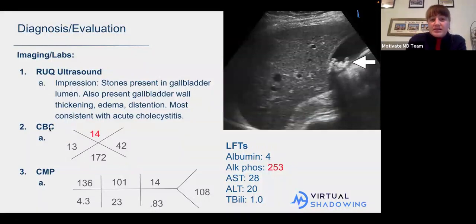But for this complete blood count, there are multiple components, but these are the main ones, right? This 14 that's red, it's red because it's high, is your white blood cell count. Most people's white blood cell counts will be under 11. So 14 is high, which means you've got a higher white blood cell count, which makes us worried about infection, right? This 13 right here is representative of your hemoglobin. Hemoglobin is what carries oxygen throughout your bloodstream and delivers it to your tissues within your red blood cells. This is your hematocrit, which is basically the percentage of your blood volume that you consider to be red blood cells.